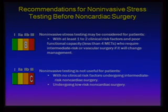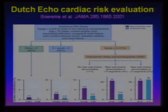But then, had she had a functional capacity of less than 4 mets? Yes, of course. Then this is a beautiful study published in JAMA 2001. And another study which has appeared, I will show you in one of my next cases in 2007, which tells you that there's a fountain here.